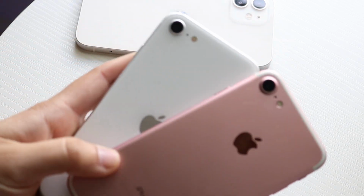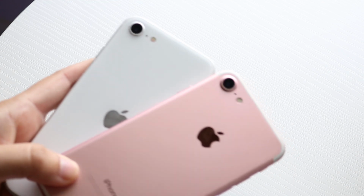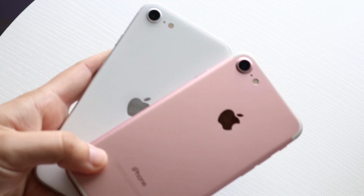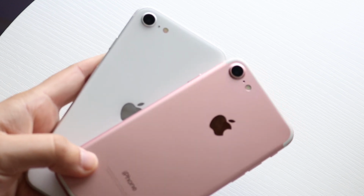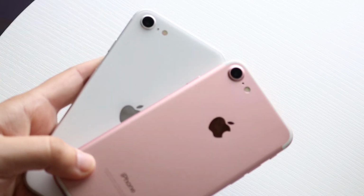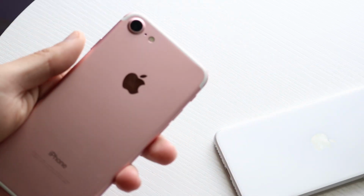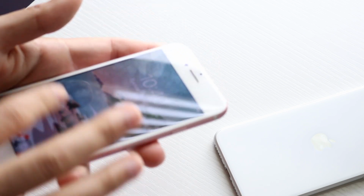Now, in terms of the camera setups, we do have a single camera setup on both these devices. So it's essentially a wide-angle lens at 12 megapixels on both. You can do 4K on the back of both of them, but the iPhone SE2 can do 4K at 60. You also have things like portrait mode and some other cool things with the iPhone SE2. The iPhone 7's camera, though, probably back in 2016 was good, but it really wasn't even that amazing. I feel like it could have been even better at that point.